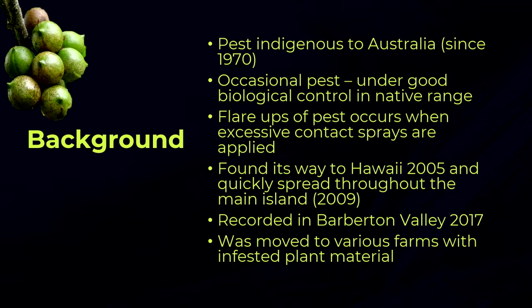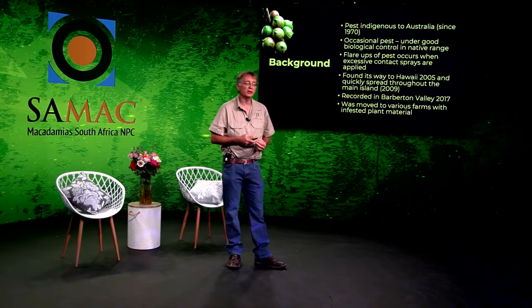Around 2005, it found its way into Hawaii, and without its natural enemies, it spread very quickly. By 2009, it had spread throughout the main island, and it became a serious issue for the people there, so much so that they had to release federal funds to address the problem. Unfortunately for the South African industry, it found its way into South Africa as well, in 2017. And unfortunately, it was moved around by infested plant material.